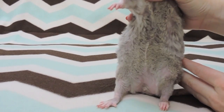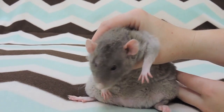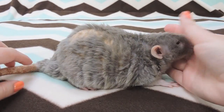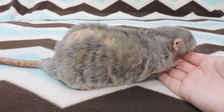You can also check by putting them on their hind legs, and if their belly is kind of poochy like Uno's and dragging on the ground, then that's not a good sign. You can also just look at them from the side, and if their belly begins to kind of pancake out, then they're probably a little bit overweight.